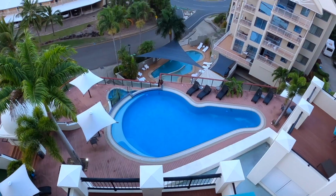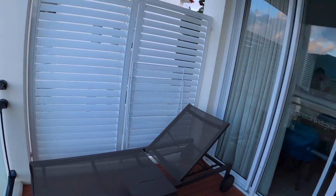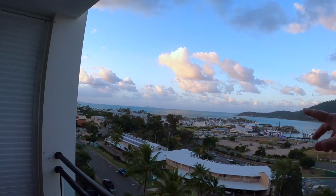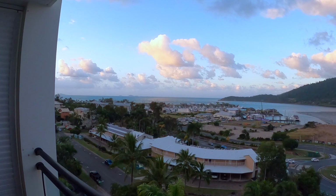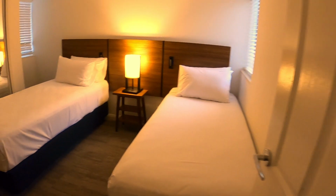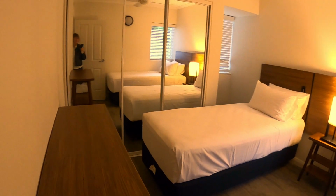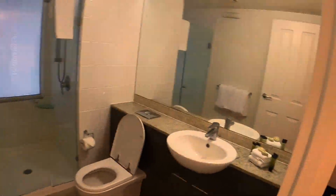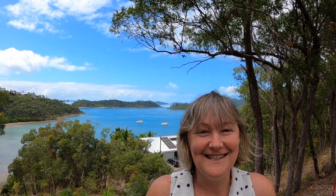There's a heated pool down there. What do you think? Yeah, it's very nice. It's nice, isn't it? Beautiful. I think that's Daydream out there. I'm not sure. Anyway, we'll work it out. Yeah, it's really nice. Nice bedroom and a second bedroom. And the bathroom with a shower. How's this view? It's fantastic, isn't it?